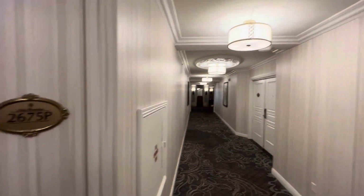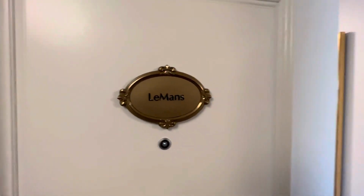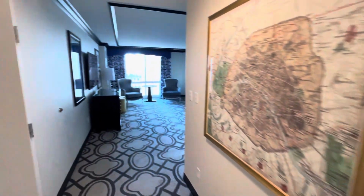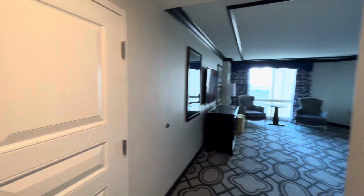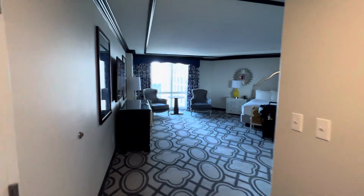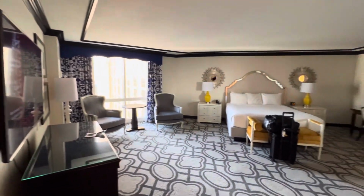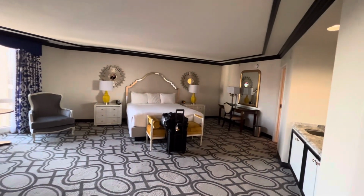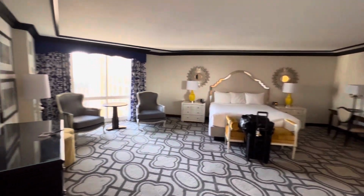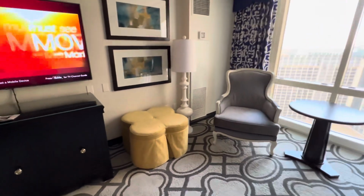Okay, Paris, Las Vegas. Room 2675P. This is the Lemans suite. So as you come in, it's one big room, pretty spacious. King bed, got your TV, little sitting area, couple chairs.